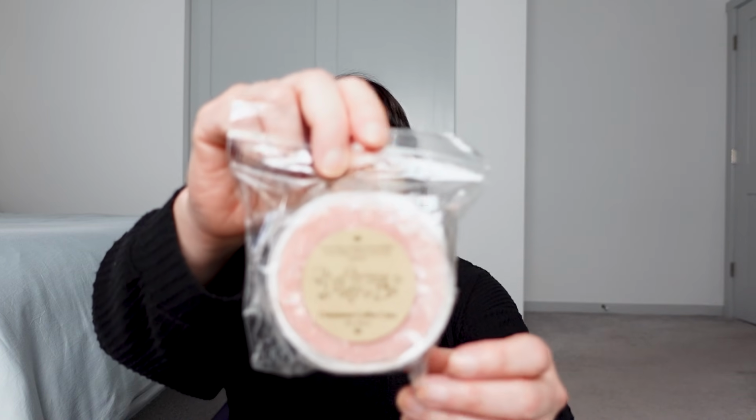The zucchini bread, I've wanted to try from hers. I think I have blends with zucchini bread, but I've heard that her creamy zucchini bread is really, really good. So I'm curious. It smells good. It's very creamy and like a coffee house kind of blend. Then we have cinnamon coffee cake. This is coffee house, pumpkin pecan waffles, creme brulee, vanilla pound cake, and cinnamon coffee cake.